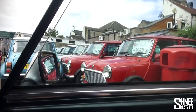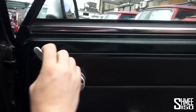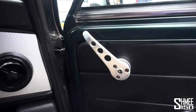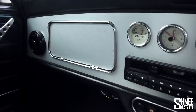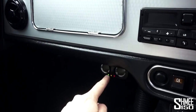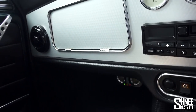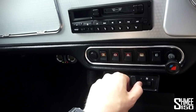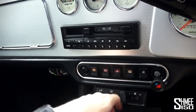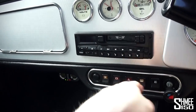Good old windy windows. I actually quite like the door handles. Yeah. That's quite nice, quite fun. Little glove box. This is just bizarre. I've had to install a cigarette socket with some USB ports as well. And we've got the air conditioning control here, which is moderately hilarious. This is all so manual and old school.